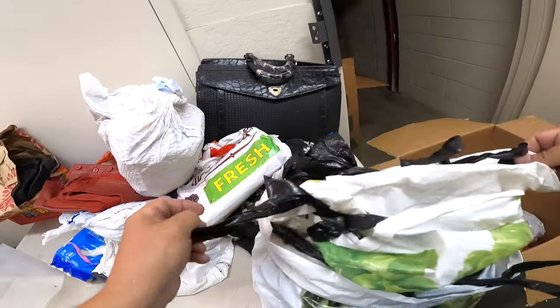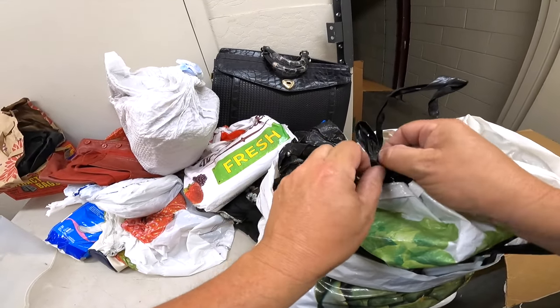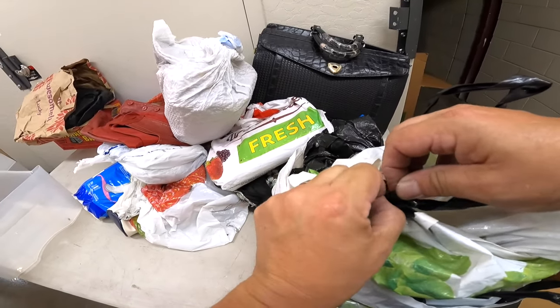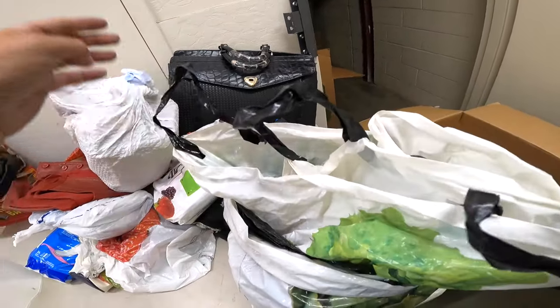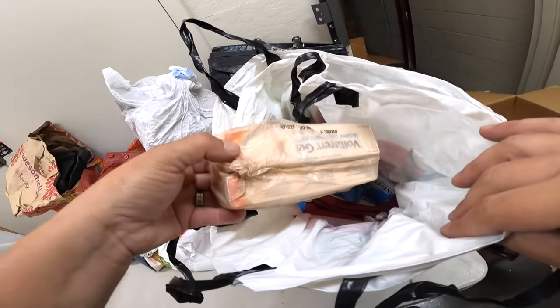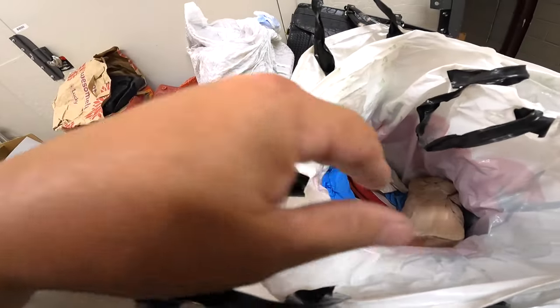Why all the bagging? That makes me a little nervous. What's in here? Is this something gross? Is this something dangerous, like medical needles or something? Why the four layers of bag? Every layer tied up like that, too. It's like medical stuff, but I don't know.